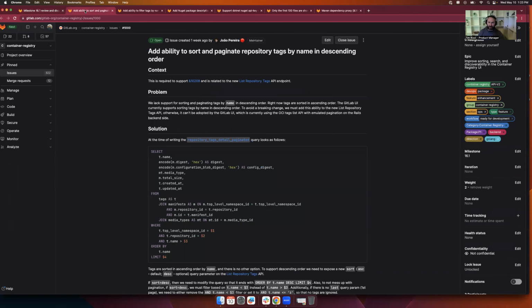To start, I would like to highlight this epic of improving sorting, search, and discoverability in the container registry user interface. This milestone, we're handling the API changes that will unblock the UI changes in a subsequent milestone. The two API changes that I'm really excited about are adding the ability to sort and paginate tags by name in descending order. Right now, the default is ascending order, and you don't have the ability in the user interface to change that. This milestone will be updating the API so that the front end can support this functionality.